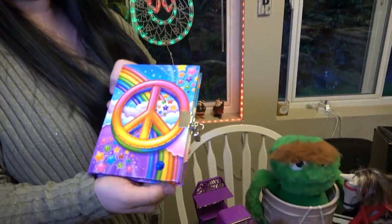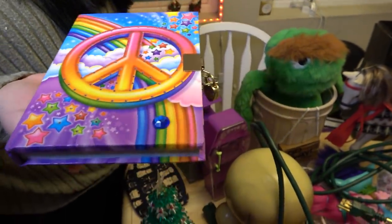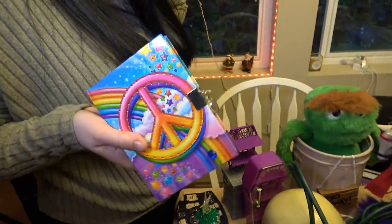Not sure what I'm going to do with this. It's a Lisa Frank diary, and there's no key to open it. So, not sure what I was thinking with that. I just got excited about the Lisa Frank.